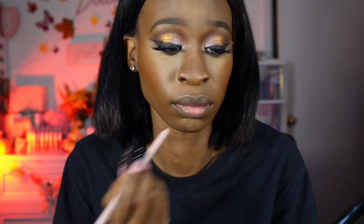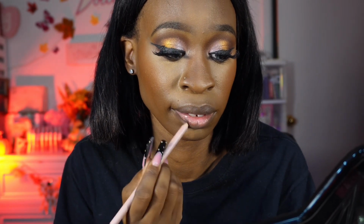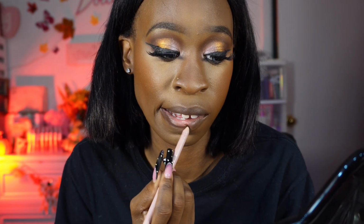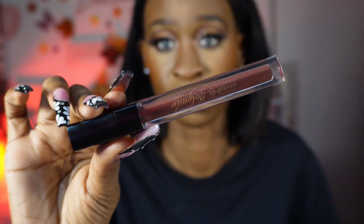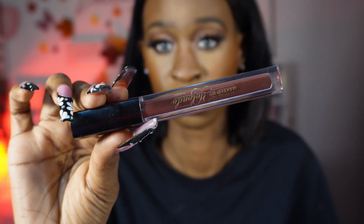Covering baby beauties, and brownie points for the liner. This is shade Madison, I believe. And then I believe I used cranberry, I want to say.